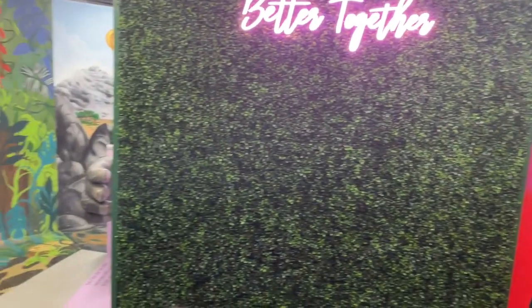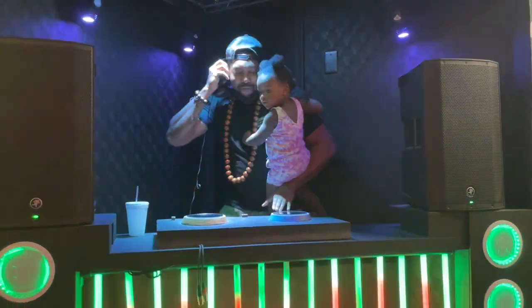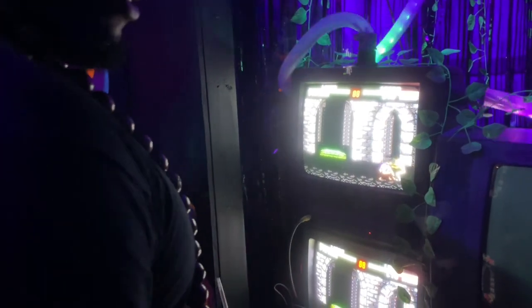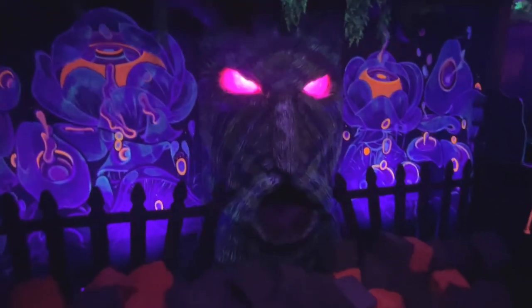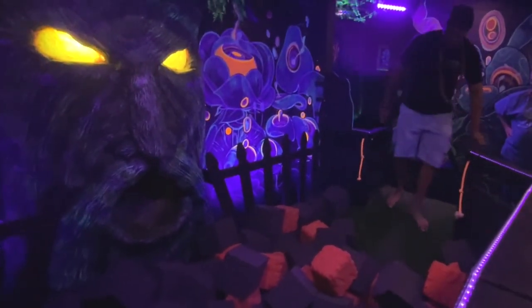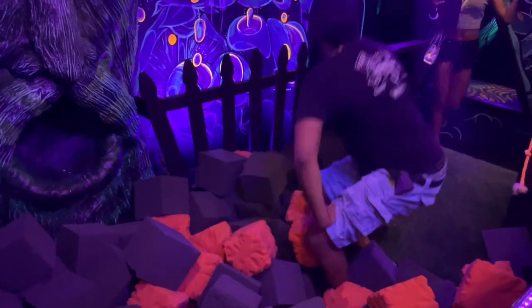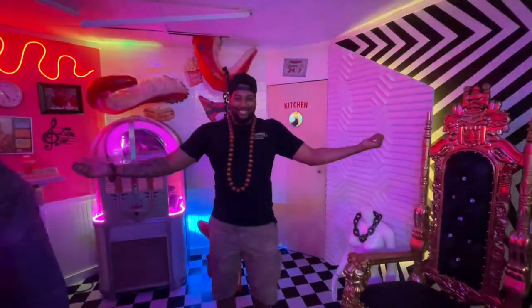Along the way, you can pose for pics for the gram in a jungle scene or with monsters. Or you can even be a DJ. Hold on, we got distracted by old school video games. There's also an intimidating-looking tree, overseeing a foam pit, which Charles gracefully slid into. There are blacklight paintings that you can pose in front of. Charles danced to the jukebox in a very strange diner scene.